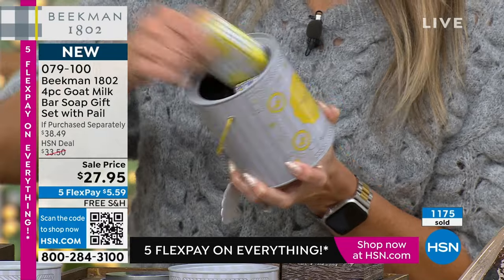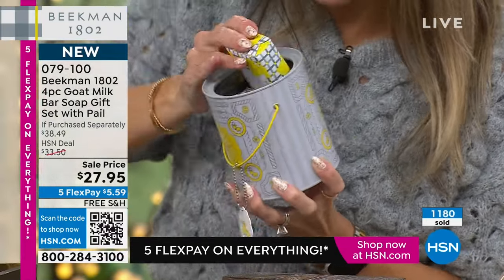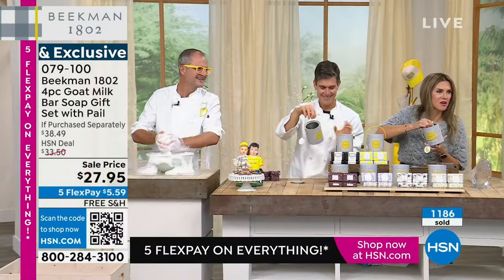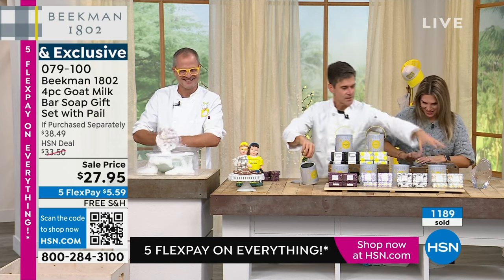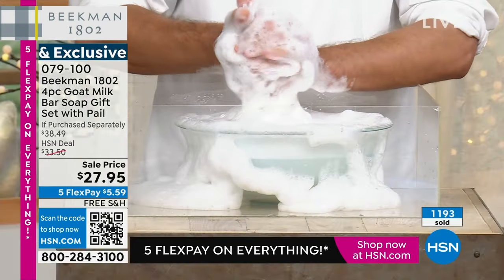I don't think I put them all in here correctly. Oh no, our team is experts at packing these. I was gonna say, I'm gonna figure this out. We gotta find one that's packed, because now I'm making a mess of this one. I think all of these are empty. It's 4 bars of soap. It's not like they're big bars of soap.